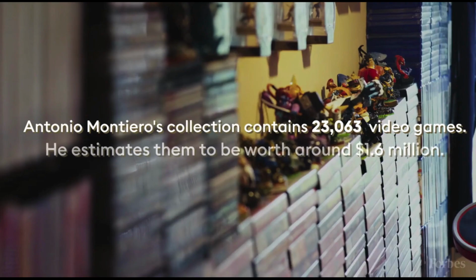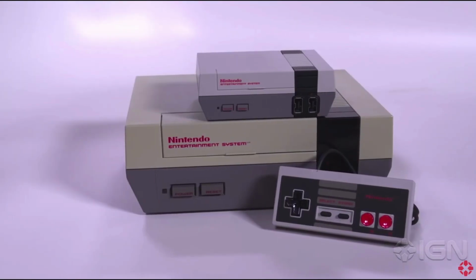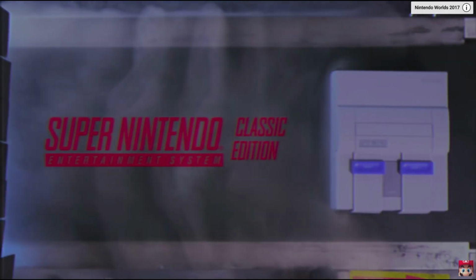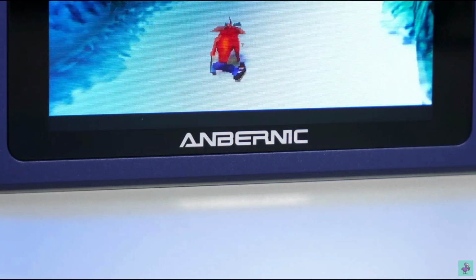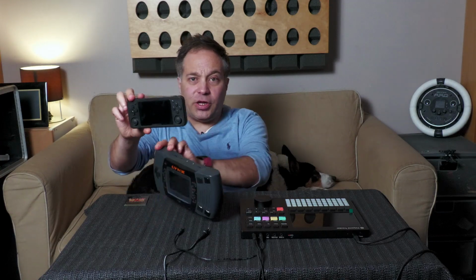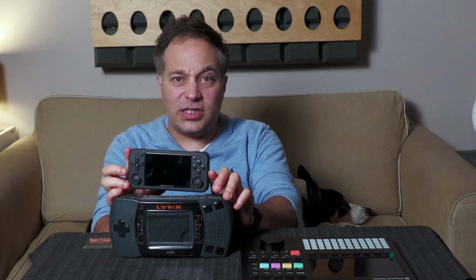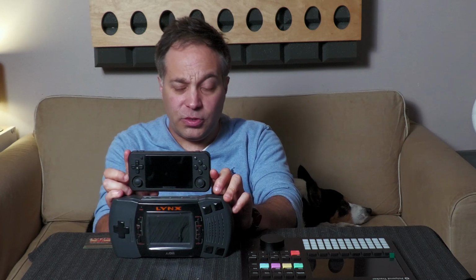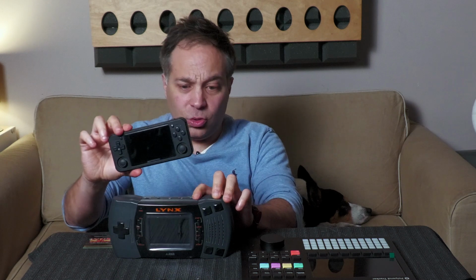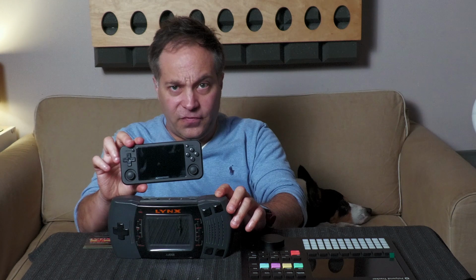Well, retro gaming has become all the rage. Nintendo and Sega have re-released versions of their NES and their SNES. You can even buy portable emulators like this one. This is an Anbernic that will do all manner of games consoles, and comparing the two side by side, that is basically 30 years of technological advancement. And this will play all the games that this can with a better screen and better sound and Wi-Fi.